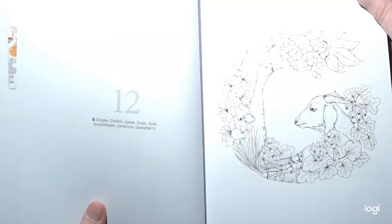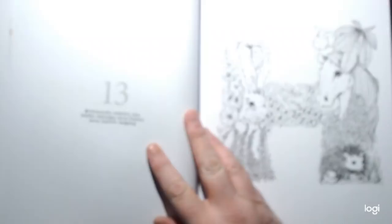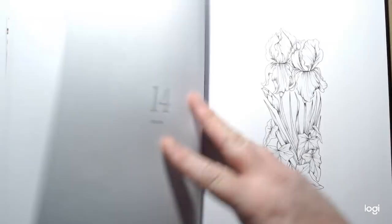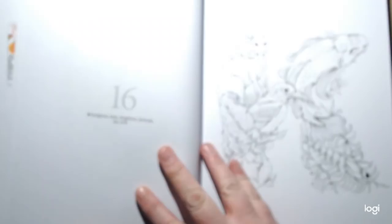Certainly to get this G with the tick at the end, using a goat's face to do that. Then we've got the H. Followed by the I. There are 2 I's in there. I won't spoil it. Then we've got the J. And the K.